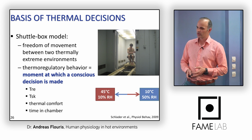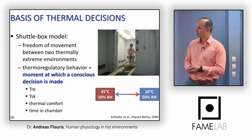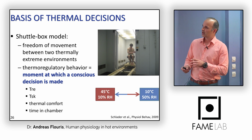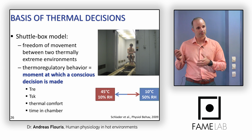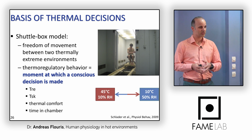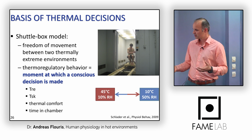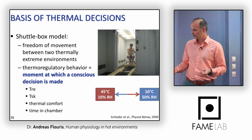A very interesting study was conducted by a collaborator of ours in New Zealand at the time, now in the US. They used a model that is called shuttle box, and prior to that it was mainly used in animals, where you have two extreme conditions. In this case, they had subjects being in two different chambers. One chamber had 45 degrees Celsius and 10% relative humidity, so a very dry, hot environment.